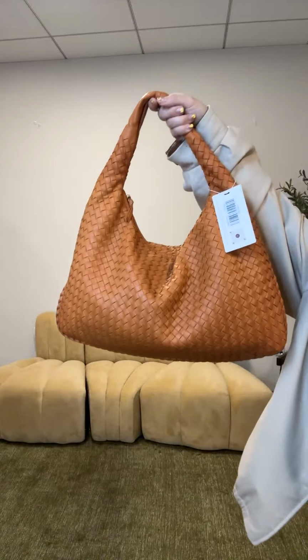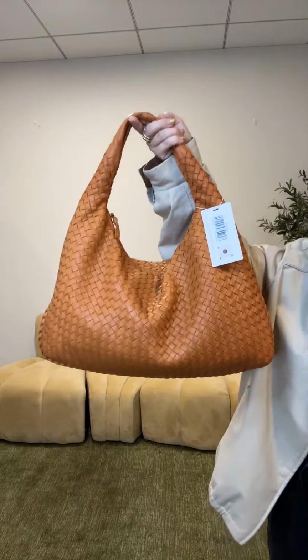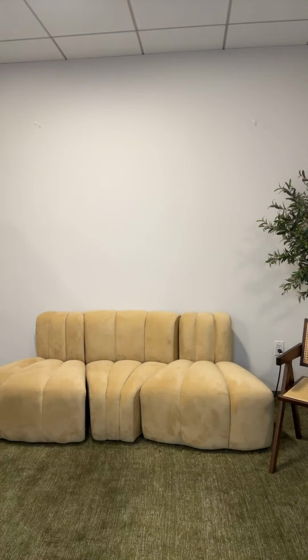So this is how she looks on the shoulder. For autumn, it's going to look fantastic with the cognacs. It's going to look fantastic with the warmer tones. Even an entirely neutral piece would be really pretty too. This one is a size medium, and she's going to drop at $10.99. $10.99 for the Vintage Bottega hobo.